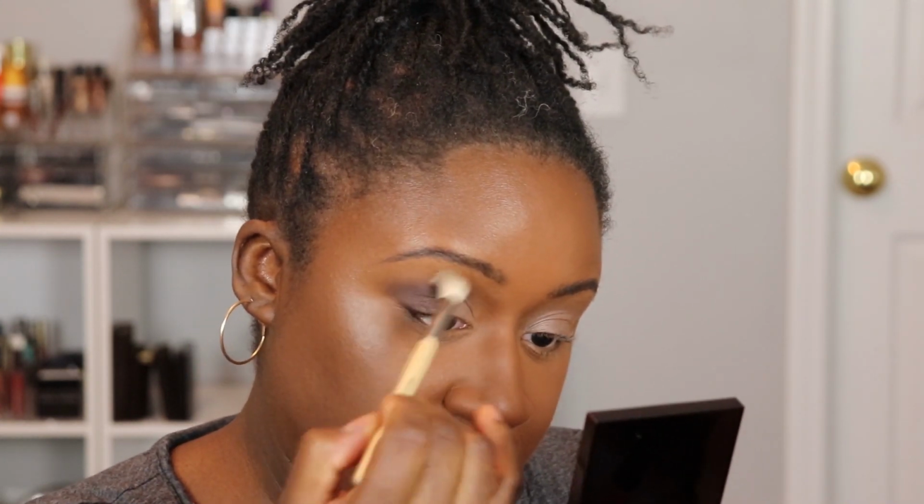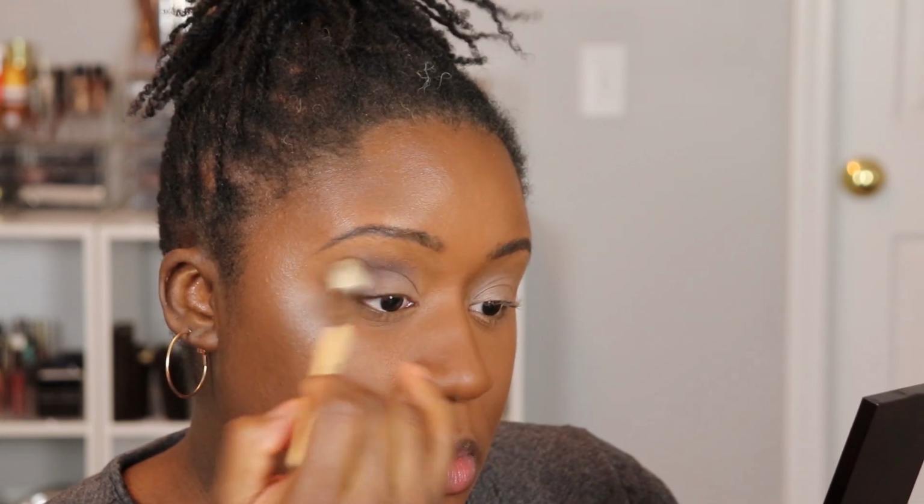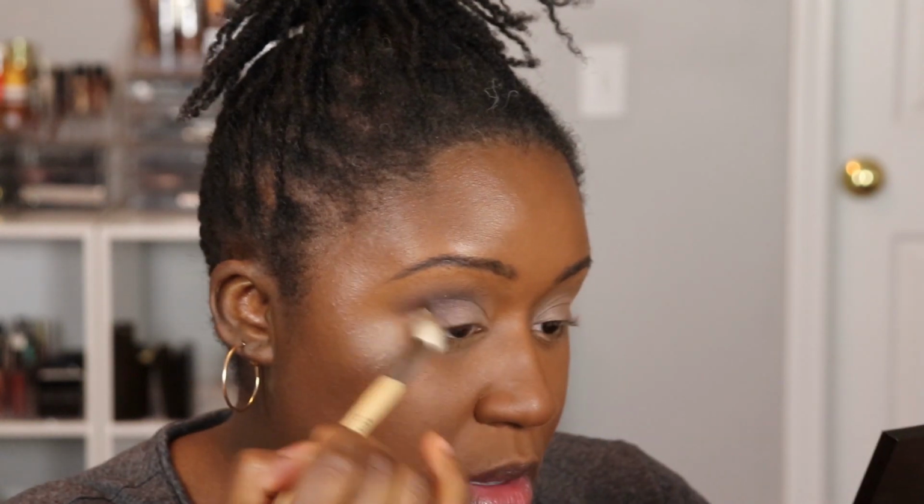What shade are you trying in the Danessa foundation? I'm going in with a fluffy brush, nothing else on it, and just blending more. Alright, so that blended out nicely. W04 and W05. Okay. Hopefully.